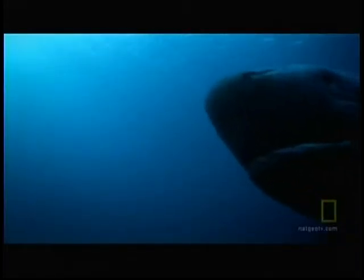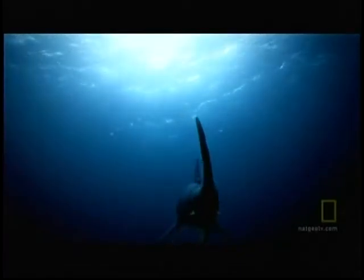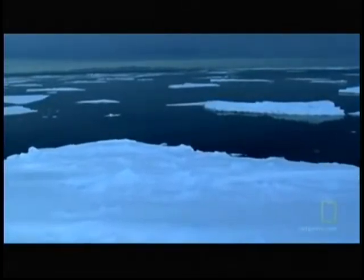Sharks are cold-blooded. Their body temperature is the same as the waters in which they live. In colder water, their bodies shut down. Megalodon was tied to a warmer sea and didn't survive this new cold world. These polar waters are safe from Megalodon and rich in food supplies. But the whale's problems are far from over.